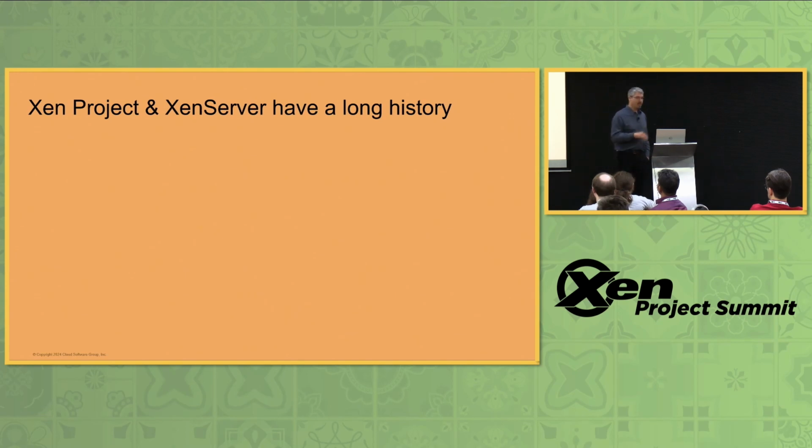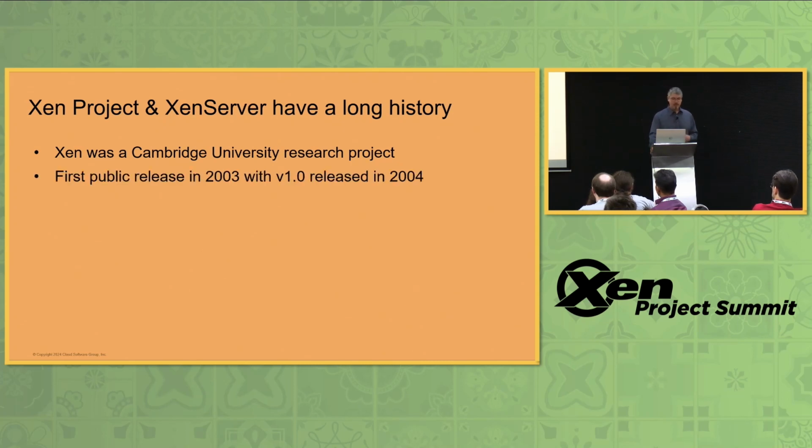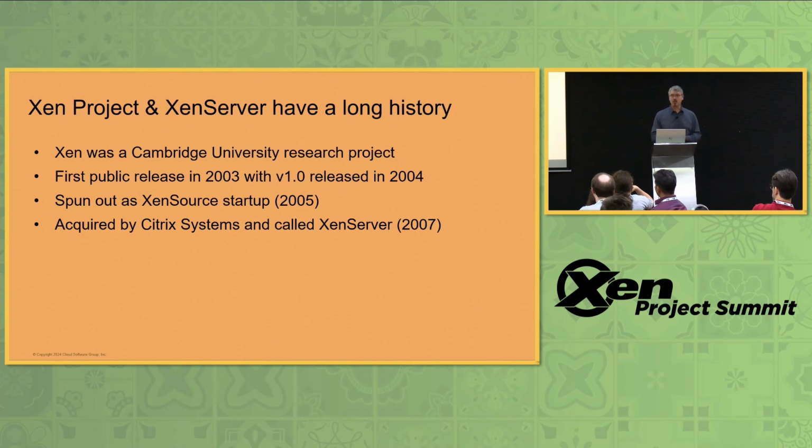Give a little bit of history. XenServer and Xen Project have a long history together. In fact, Xen was originally a Cambridge research project, as Kelly mentioned. First public release of Xen was in 2003, with version 1.0 in 2004. So that's literally 20 years ago. That was spun out as a startup called XenSource in 2005, which was then acquired by Citrix and called XenServer in 2007. So that's kind of where it came from.